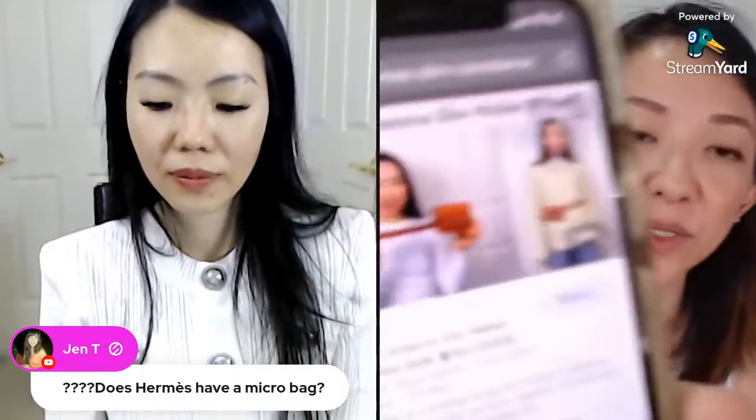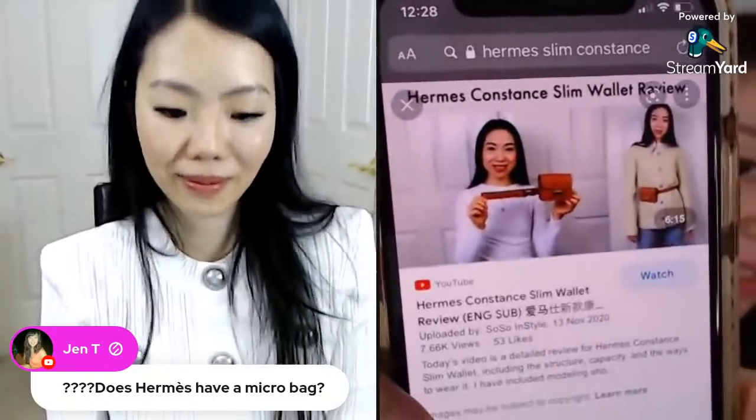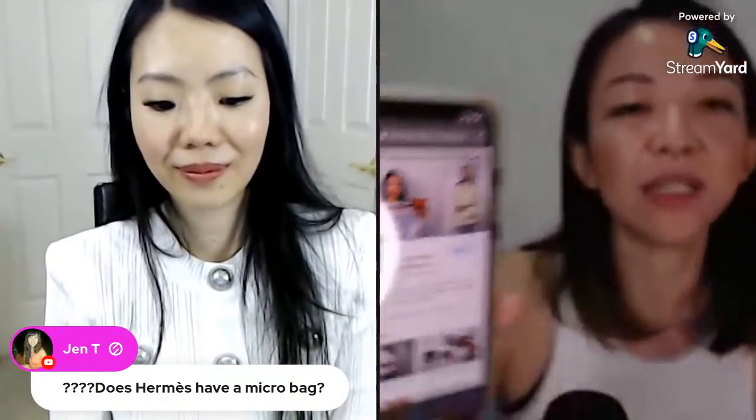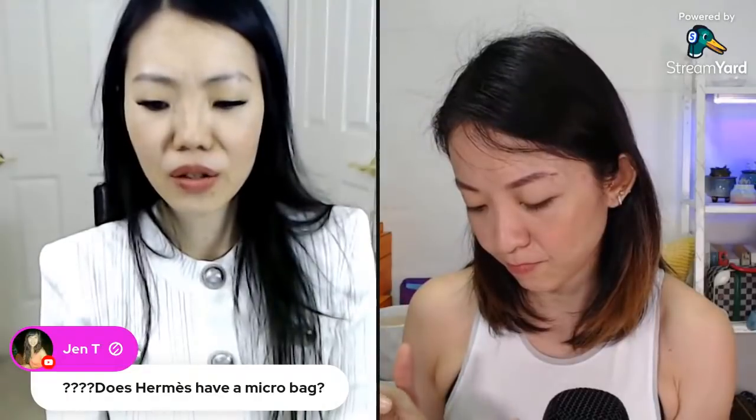So this is another one. If you look online, there's this girl that does a YouTube. It's called the Hermes Constance Slim Wallet. I guess it's sort of like the Chanel Wallet on Chain. So this is Hermes's version of a smaller bag. Tiny. I wonder if that fits a phone though. It still looks pretty small because we all know the Constance is a bit rigid too, right?